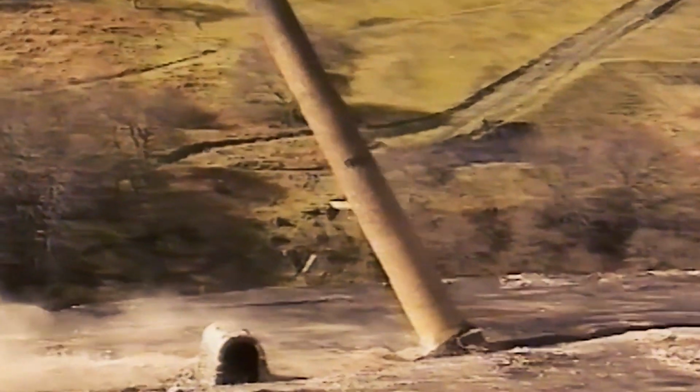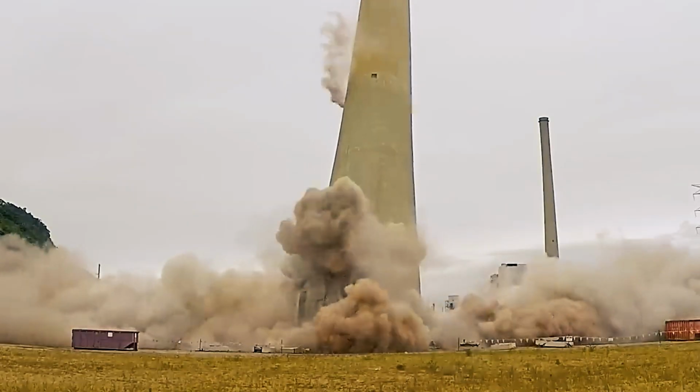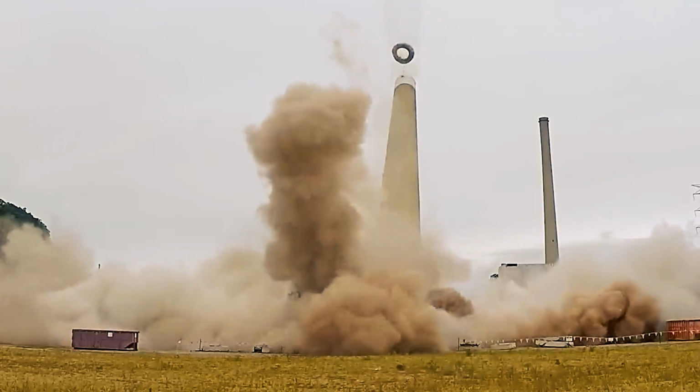Using vehicles for these kinds of demolitions isn't uncommon, especially for smaller structures. Explosives require permits, extensive planning, and additional costs, which makes this alternative method more appealing to many. Unfortunately, things don't always go as planned, and as we just saw, accidents can happen. Thankfully for everyone involved in this incident, the damage was only material. No one was injured, but it was a reminder of the risks involved in demolition work.